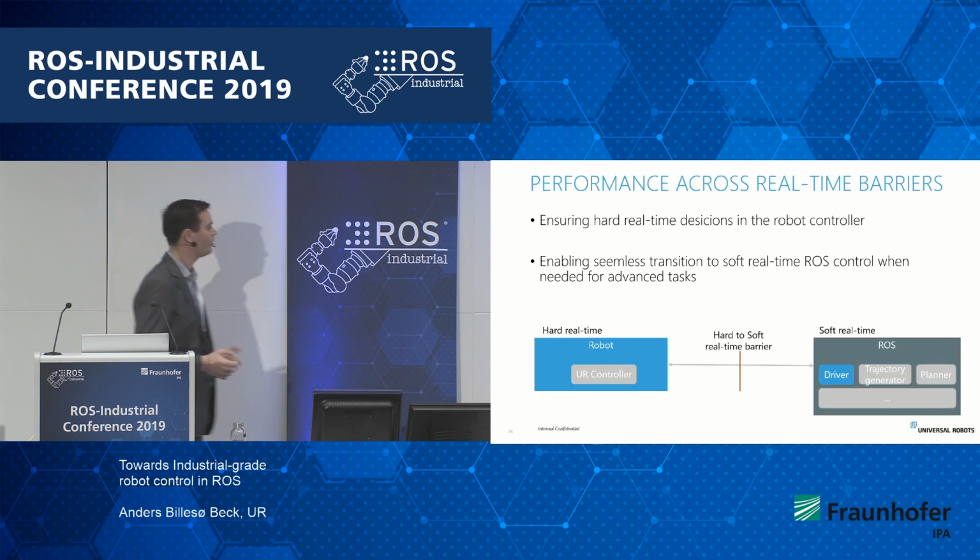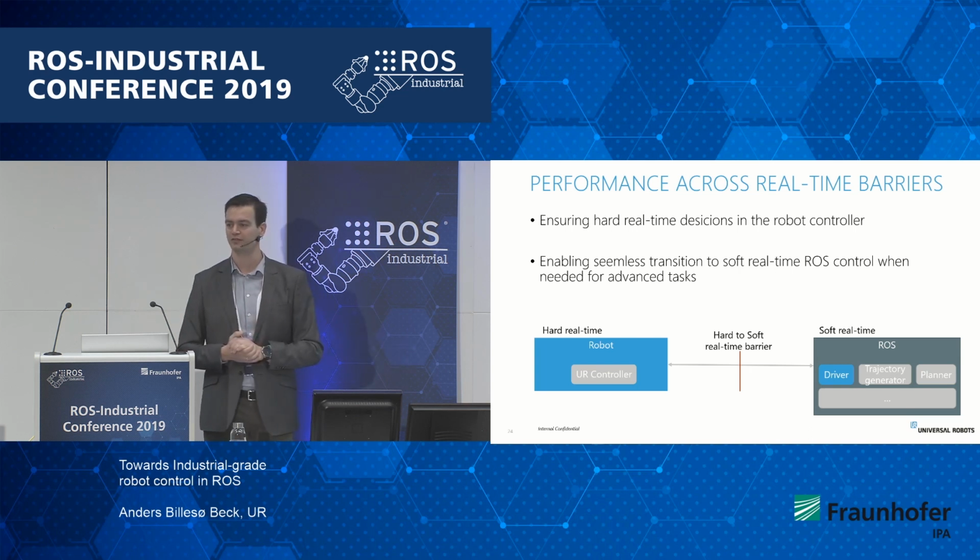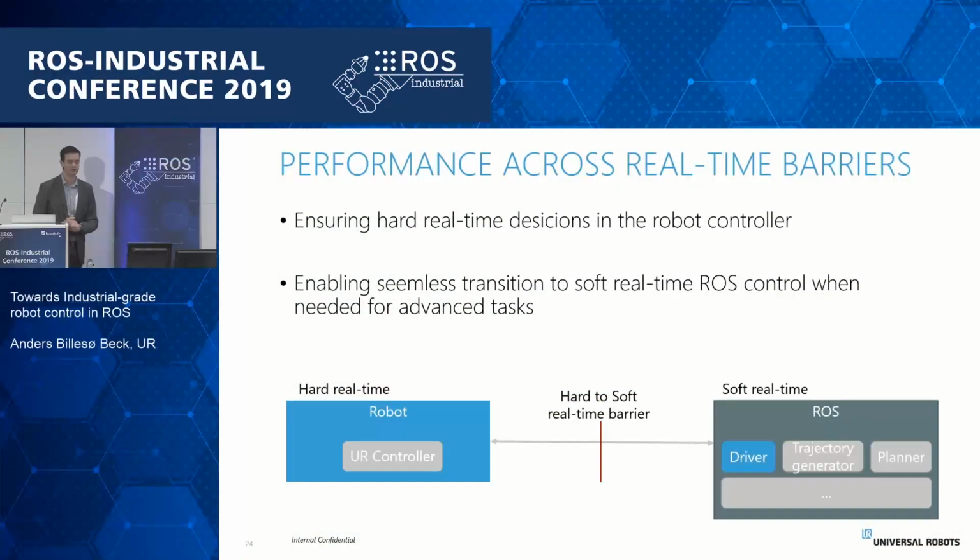In general, we have this challenge of respecting the real-time barriers. In any automation and hard real-time system, there's a part that can actually work in hard real-time. Thomas also told us that in KRL you have deterministic execution of hard real-time script. We have the same thing. As soon as you cross the barrier into ROS, you're at least in a soft real-time paradigm. With the right real-time patches, you may be able to make the driver feed set points at a 500 hertz rate.